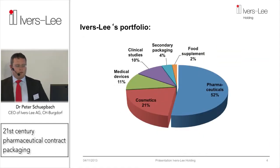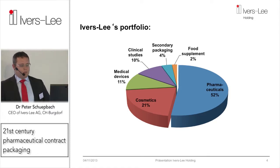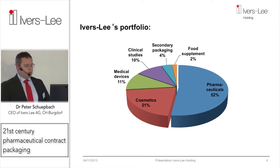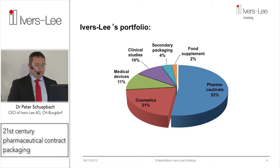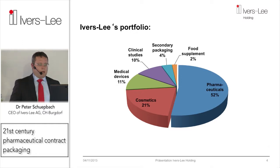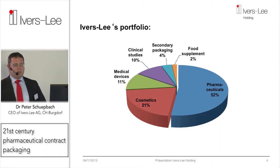The turnover of the whole group is around 52% in the pharmaceutical market, 21% in the cosmetics market. Then we have the 2 strongly growing parts, the medical devices and the clinical studies. We have a part which is secondary packaging, and also growing due to the stickpacks is the food supplement market.